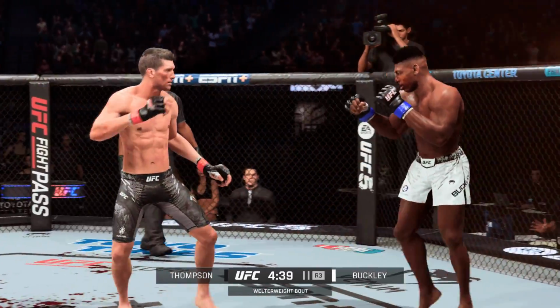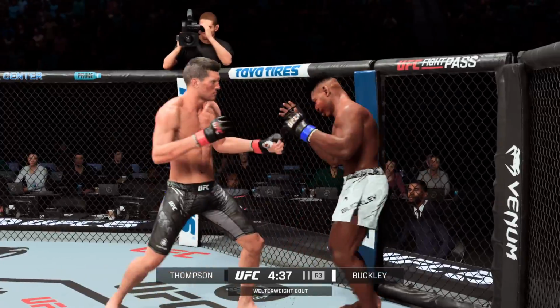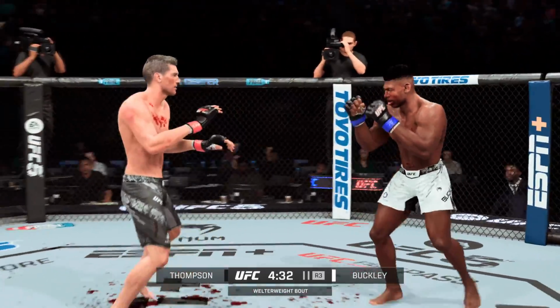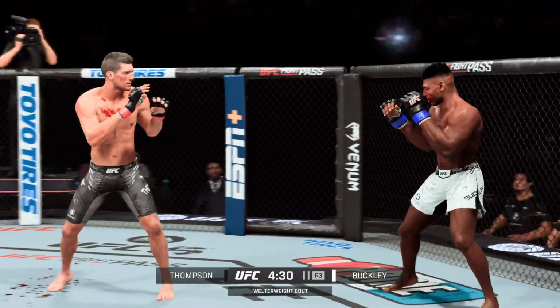What a great way of mixing up his attack. He didn't stay the course. He mixed it up. He went high when his opponent thought he was going low, and now he's got him hurt very badly.